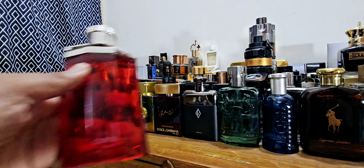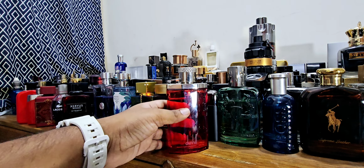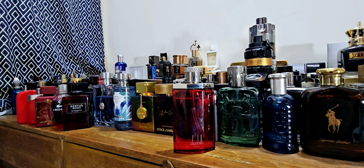So top 10. Let's go to my favorites. Dunhill Desire Red, just called Dunhill Desire. Back in the day, this bottle's writing would be different, the side would be different. Nowadays, these are more modern formulations. This was one of my first fragrances when I started my journey. So many memories. I used to keep this and CK One in my car all the time, and this fragrance lasted on me like crazy.